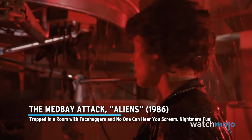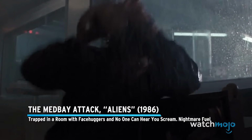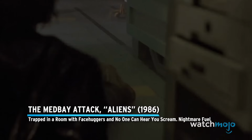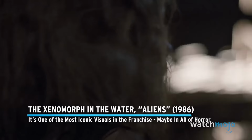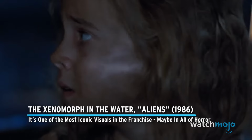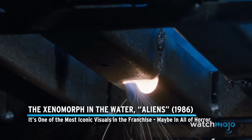The Medbay Attack, Aliens. Trapped in a room with facehuggers and no one can hear you scream. Nightmare fuel. The Xenomorph in the Water, Aliens. It's one of the most iconic visuals in the franchise, maybe in all of horror.